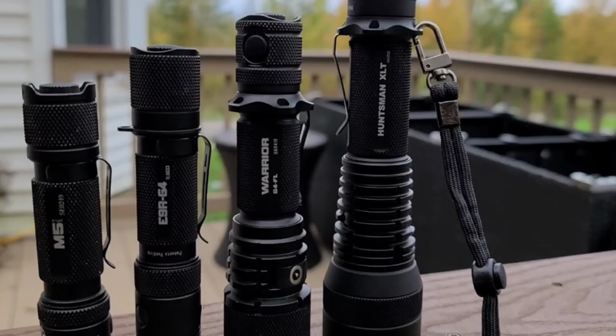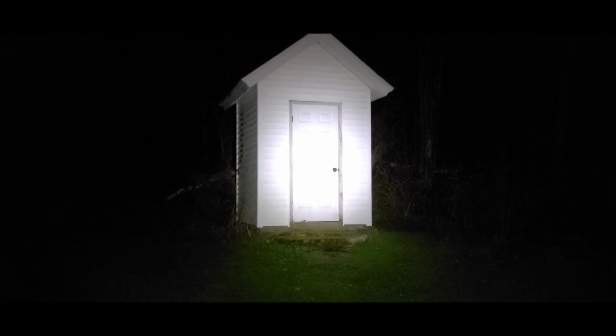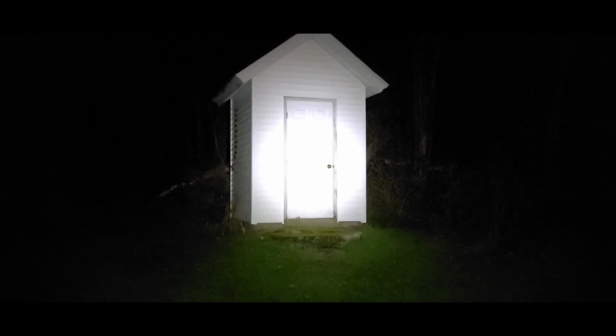So I already love these flashlights. So I'm going to take them now, and I'm going to wait until it gets night, and I'm going to show you the differences between the two. M5 Gen 1. M5 Gen 2.